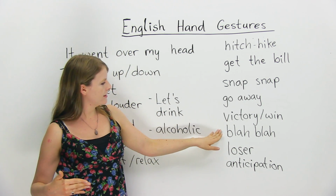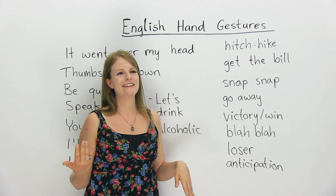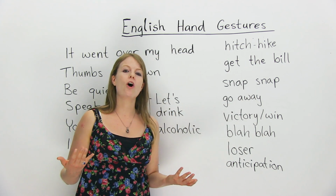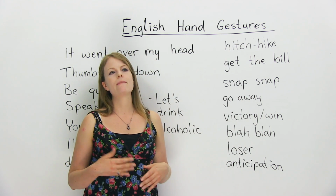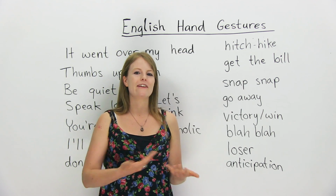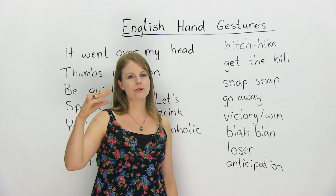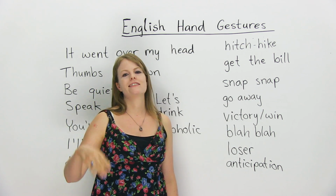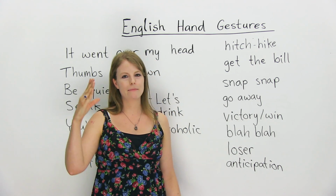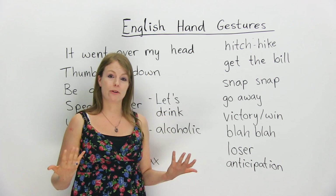Okay, the next one, blah, blah. In English, blah, blah means, well, it doesn't really mean anything. We use it when someone is talking too much, we say blah, blah, blah. Okay, so it just means a person is talking too much. So we might take our hand and go blah, blah, blah. And it means, you know, this is what this person sounds like, blah, blah. It means they're talking too much and we don't really care what they're saying.